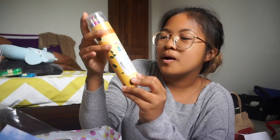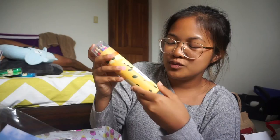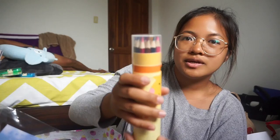We got this one. This is colored pencils, 18 count. It's 99 pesos, which is about $2 or less. He got this for his nephew back in Hawaii.